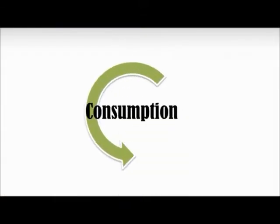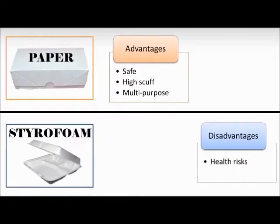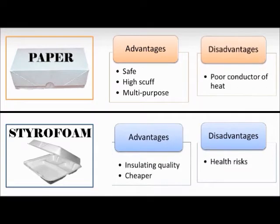Secondly is consumption. Paper uses natural fiber which is safe for consumption. As compared to styrofoam, there is a danger of migration of chemicals when they interact with hot and acidic food, which poses health risks. Paper is scrap resistant. It is easy to store and serve many other functions. However, paper is a poorer conductor of heat as compared to styrofoam, which is also cheaper to produce.